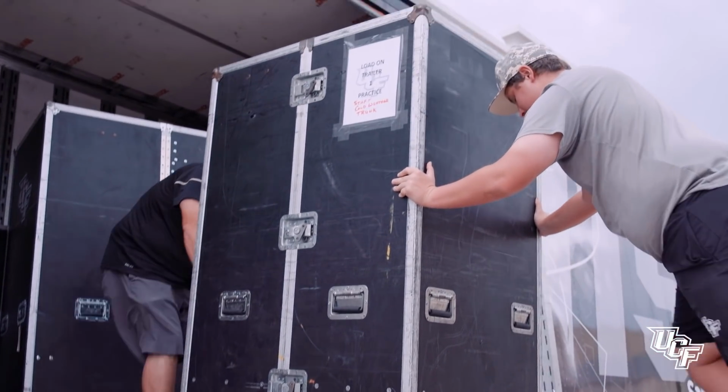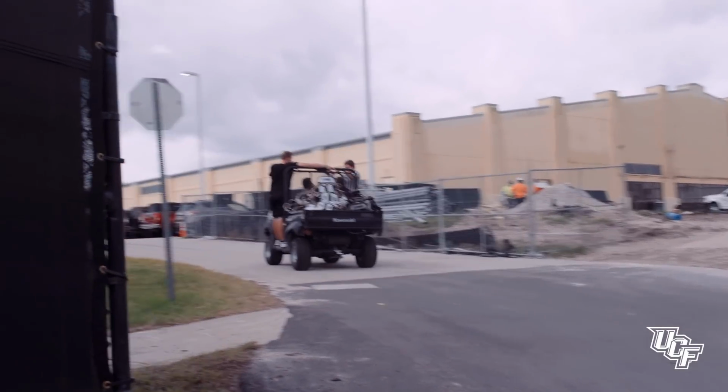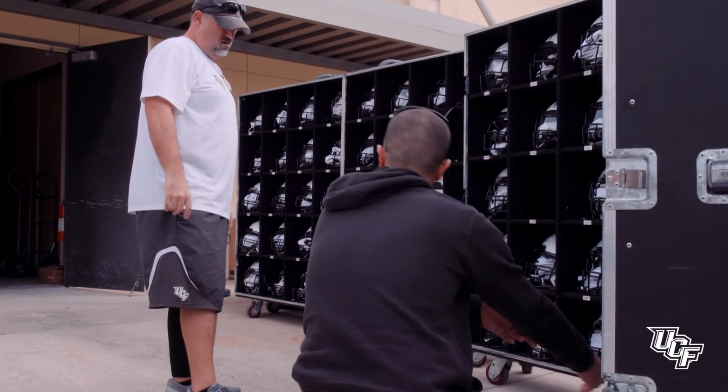We try to think ahead as much as possible. A lot of people come into a game on Saturday, they're only thinking about that game. Well, once halftime hits, we're already thinking, so last week against SMU, we're already thinking about Memphis at halftime. For example, this week, we've already started working on the helmets 2 weeks ago, just to get them ready for the week. We make sure all the trunks are packed.